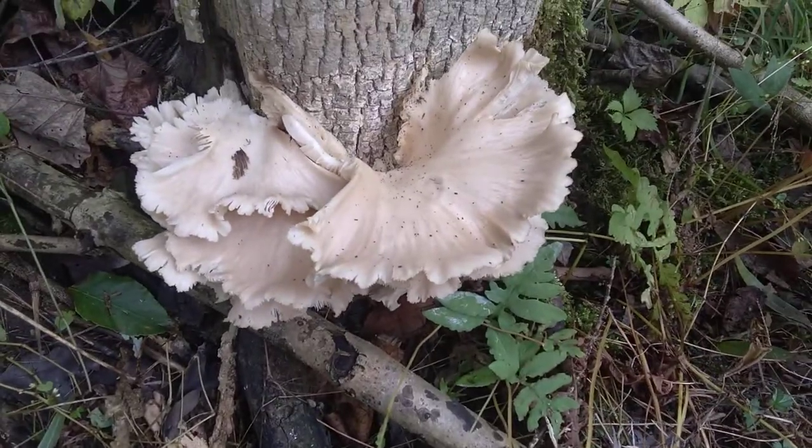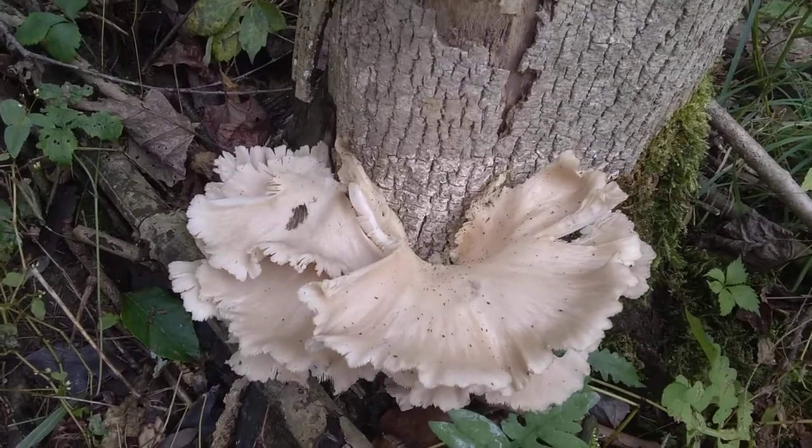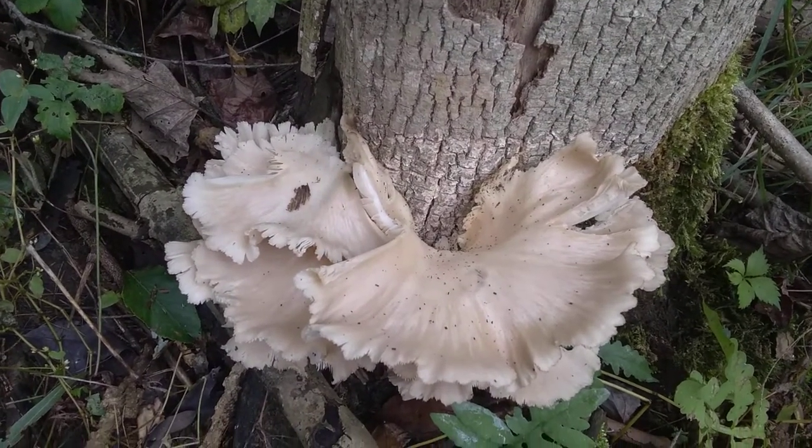But there you go, some weird oyster mushrooms that I've never seen grow that way, but they are oysters. They have them really nice forked gills, and they have a very soft texture and a very good smell.